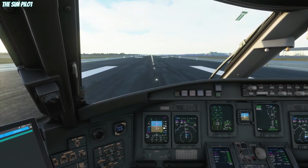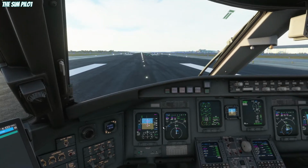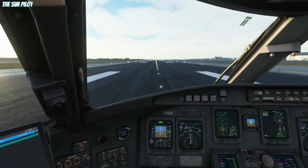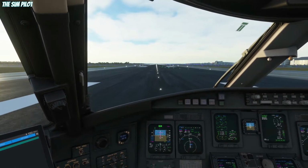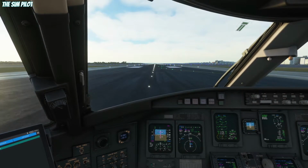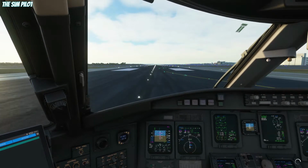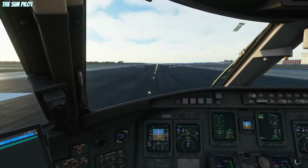Let's increase the throttle and wait for the engines to stabilize, and then we'll go TOGA. I'll try to keep her on the center line. There is a little bit of crosswind, as I said, coming from the left, so it's going to be a little bit challenging during takeoff. Our V rotate is 128 knots. Airspeed is alive.